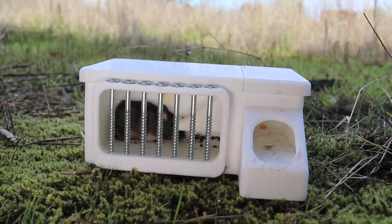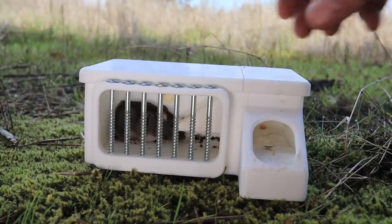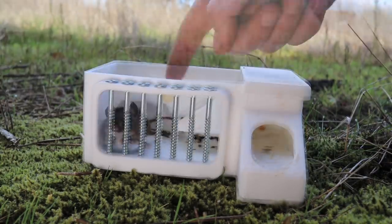Last night, our 3D printed Delusion mousetrap caught a mouse. Over 100 years ago, this was one of the most popular style mousetraps you could buy because it worked so well. I love it when YouTube viewers use their creativity and talents to bring back these old styles of mousetrap. Since this is a live catch trap, let's lift up the lid and let the mouse go.